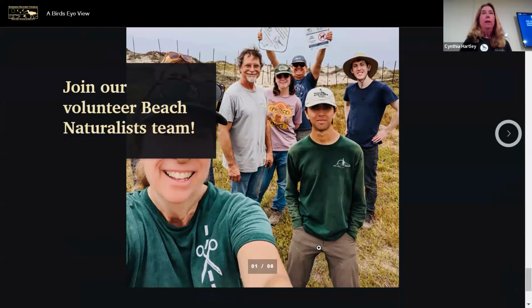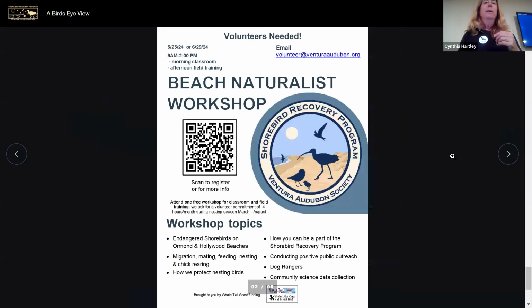So I'm going to wrap up with a pitch, because as you can see, there's a lot of work to do out there. It's a big beach. We do have a volunteer naturalist training coming up. Here we are fixing that back fence, which we do often. Our next workshop is on May 25th. It's a Saturday, and then we have another one on June 29th. They're separate. You pick one.